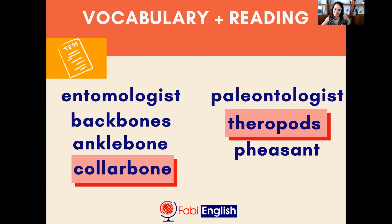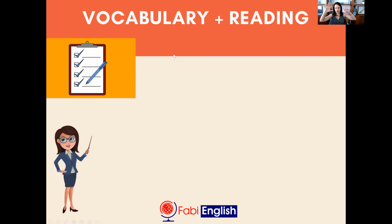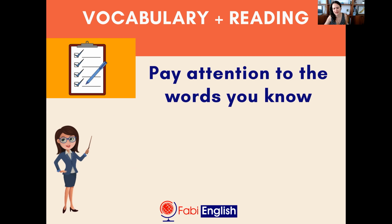So today, what I would like you to leave this lesson with, something to pay attention to next time you do the whole reading test, is to focus on the words you know. The words you know are really going to help you. Sometimes you need the words you don't know, but you should focus more on the words you know. Even if it is the answer, you will know when it's the answer if you focus on the words you know. That's the first thing.